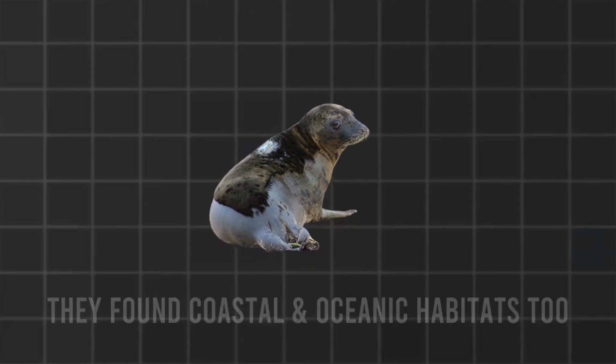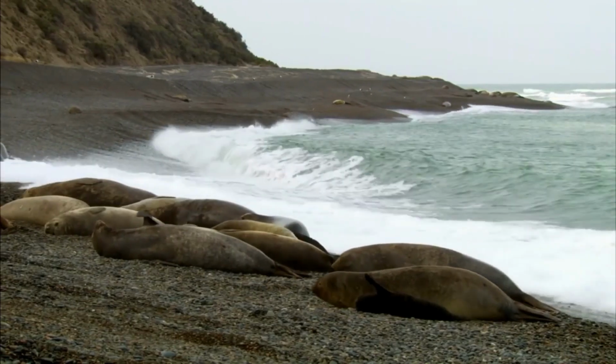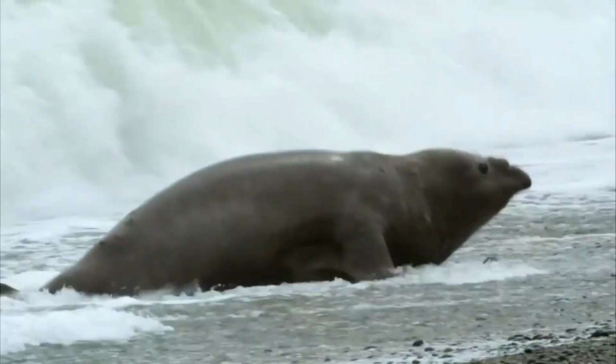habitats throughout the world. Seals are social animals, and they engage in a variety of complex behaviors, including mating and parenting.